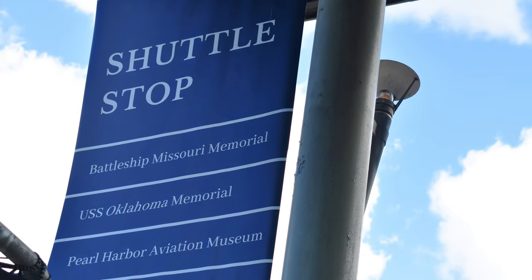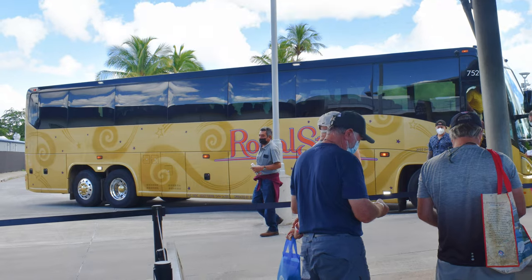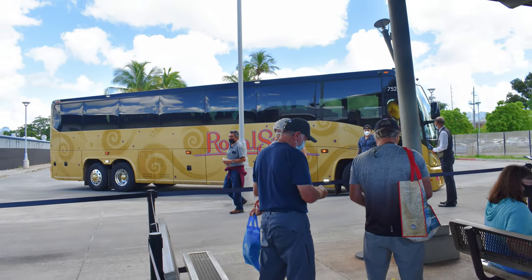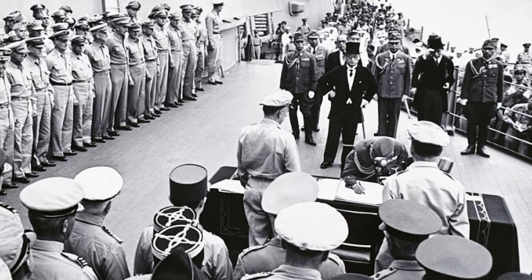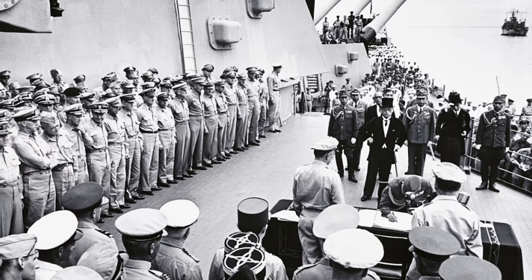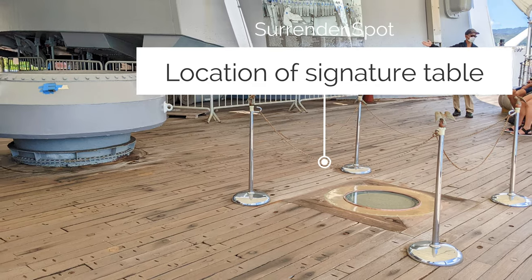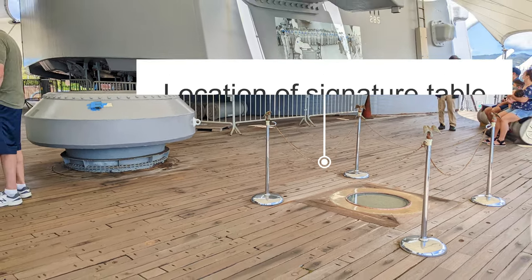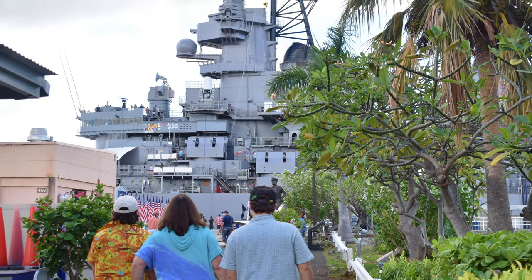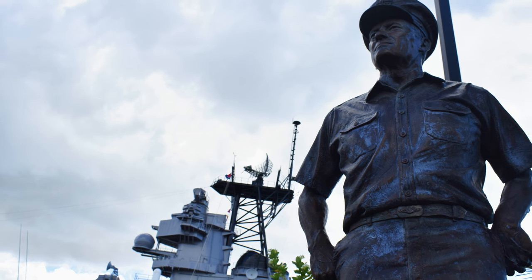Our next stop was the USS Missouri. To get to the ship and the airplane museum, you have to board a shuttle out to Ford Island. The Mighty Mo is famously known as the battleship that hosted the surrender ceremony of Japan on September 2, 1945. More recently, she was portrayed in the 1992 movie Under Siege with Steven Seagal.